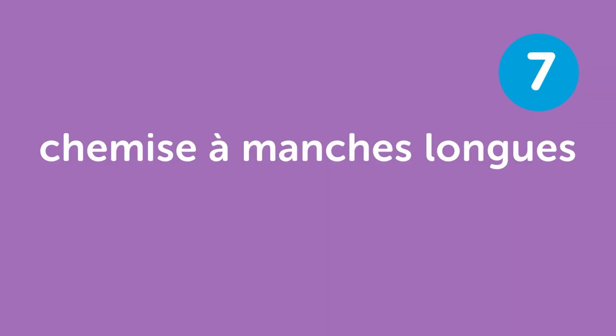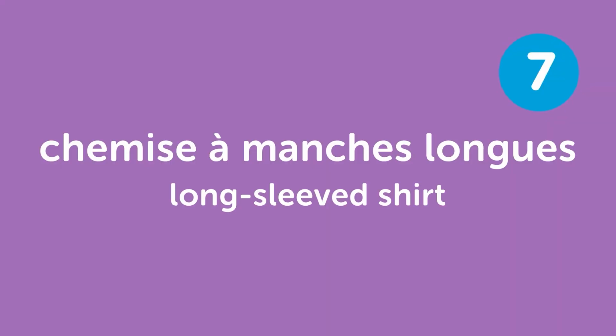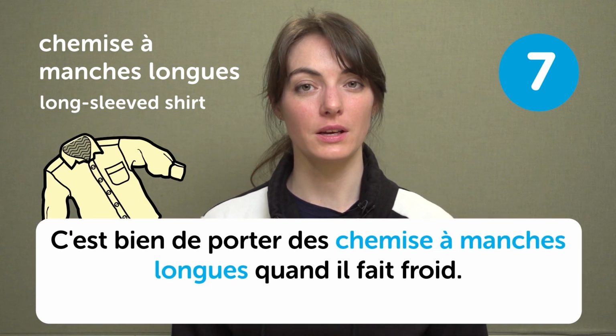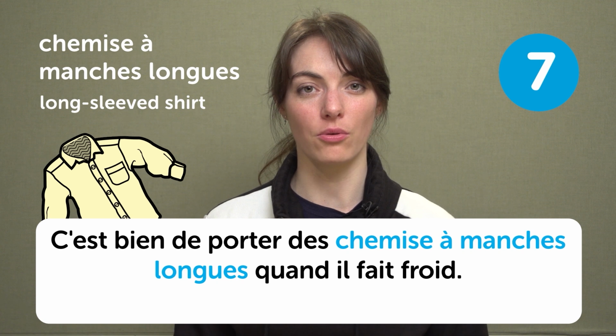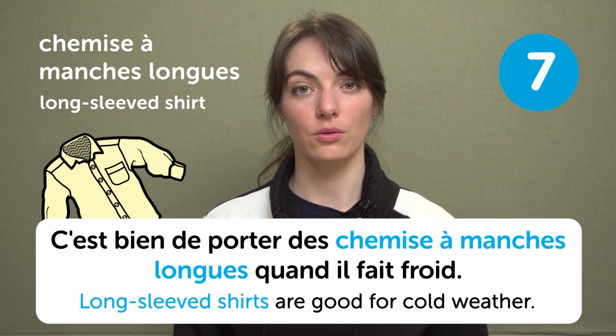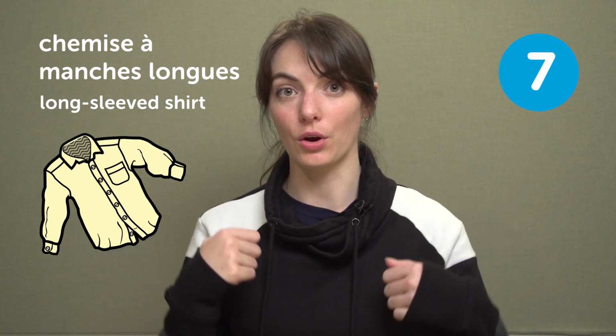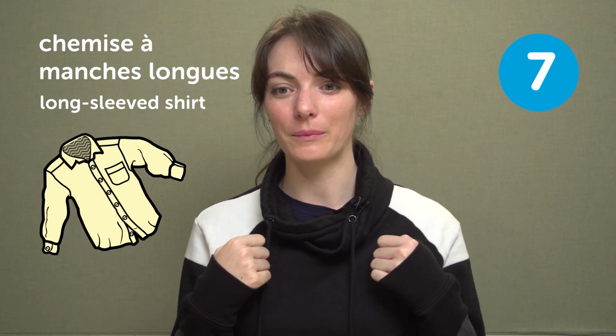Chemise à manches longues. Long-sleeved shirt. C'est bien de porter des chemises à manches longues quand il fait froid. Long-sleeved shirts are good for cold weather. Yeah, this and a coat. And a bit more. And another pullover.